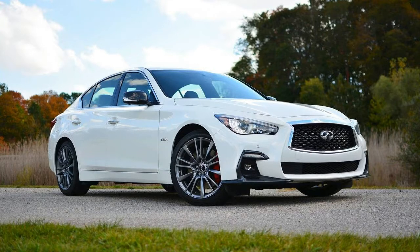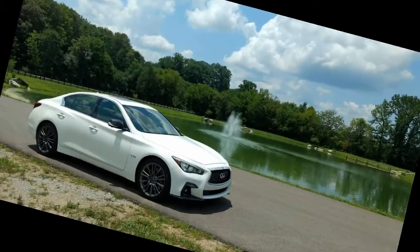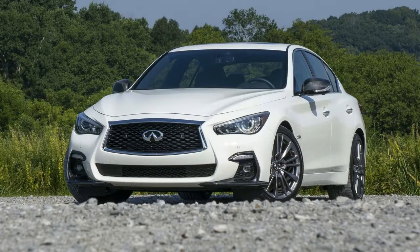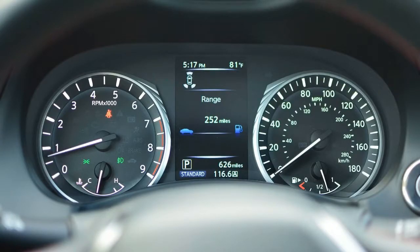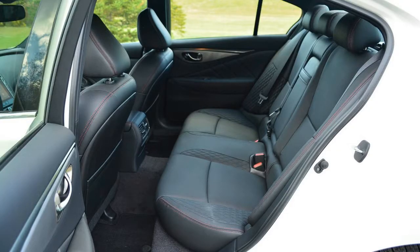Pony up $400 and the front Infiniti badge even glows at night, a bit excessive for some, but something I grew fond of. Sweet power. Mash the throttle and the biturbo 3.0-liter V6 launches the Q50 with authority, putting out 400 horsepower and 350 pound-feet of torque. A 7-speed automatic transmission responds well to throttle inputs and can be manually operated with the magnesium shift paddles behind the steering wheel.